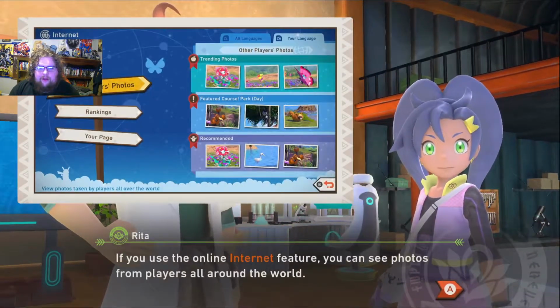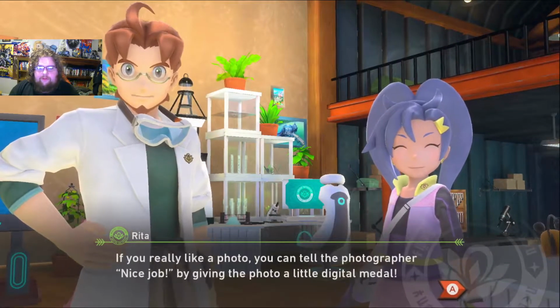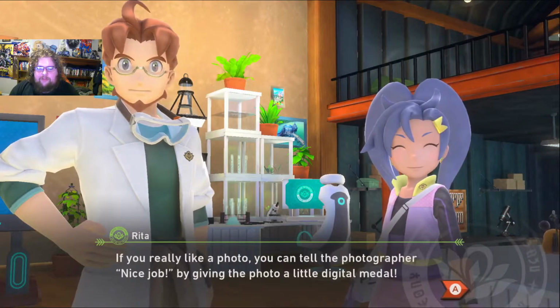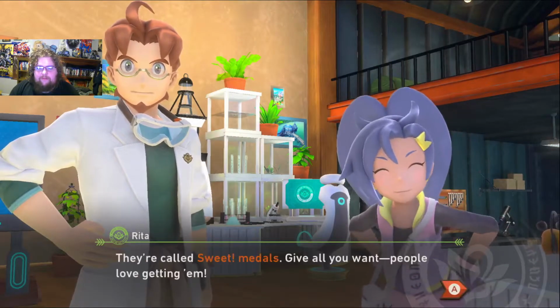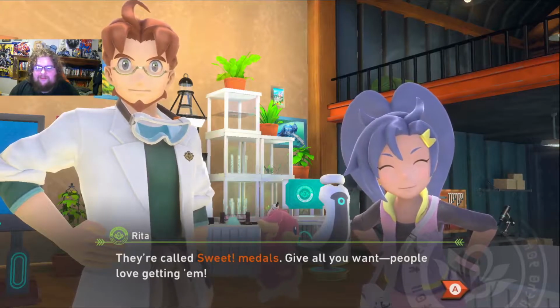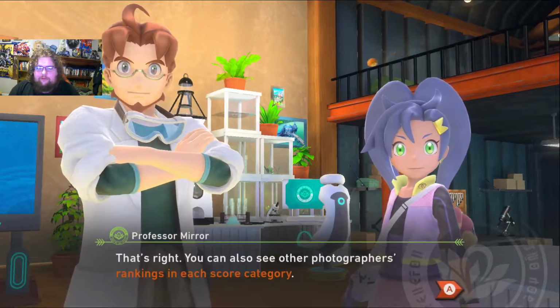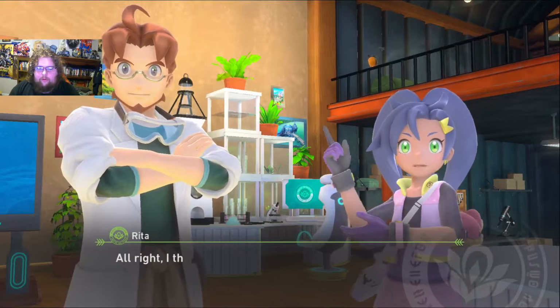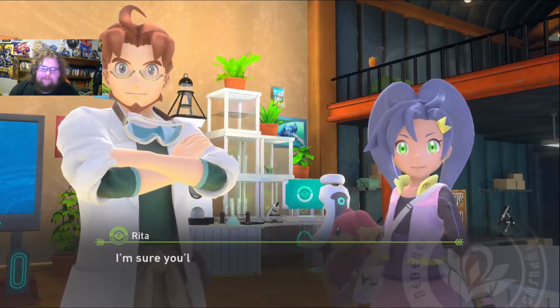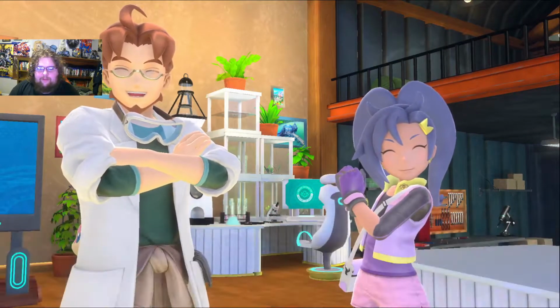If you use the online internet feature, you can see photos from players from all over the world. If you really like a photo, you can tell the photographer nice job by giving the photo a little digital medal. They're called sweet medals. Give all you want. People love getting them. That's right. You can see other photographers' rankings in each score category. Alright, I think that's everything. I'm sure you'll figure it all out. Don't be shy. Try everything out.